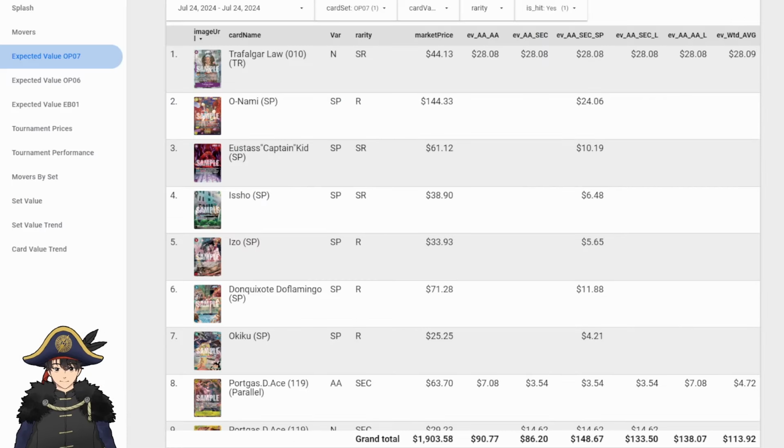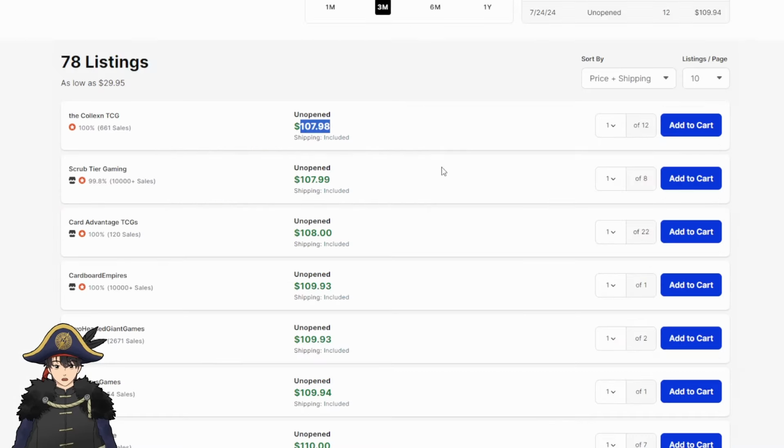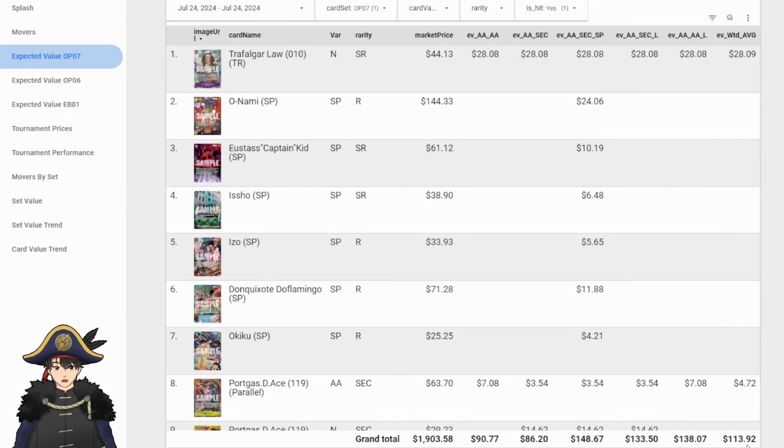So actually, surprisingly, for the first time, it is looking like it's worth it to pick up a box of 07. On average, you'll hit like $113 worth of value. And if it's 107 to pick up a box, 108, the fact that it's cheaper than the expected value means you'll make money already. On average, it's not guaranteed. It's still a gamble, so be wary of that. But on average, you'll make like $5, unless it costs $5 for it to ship.